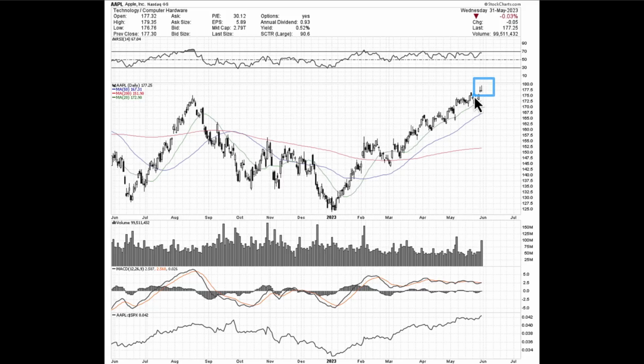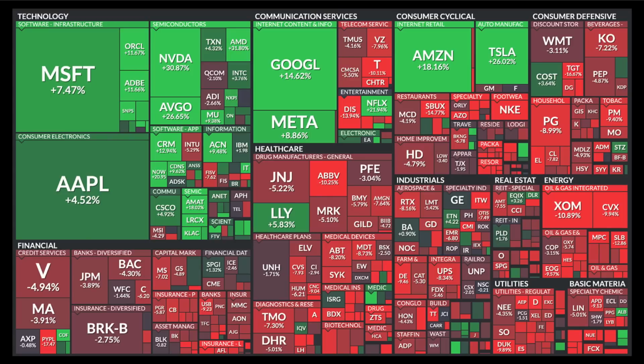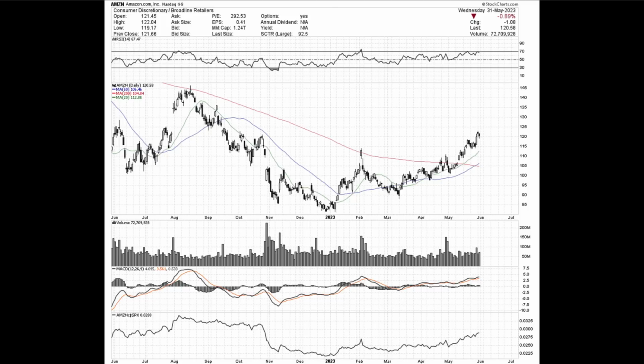Take a look at Apple. We have dualies right over here, shooting star type candles, meaning that, hey, price looked really bullish throughout the day and we were like, woohoo, but then all of a sudden the bears stepped in, closing at the low of the day. These could represent potential reversal candles, but you want to get confirmation and take out the low. And then if we start breaking down, look for a reconnect of that 20-day moving average. Amazon's obviously been on a big move too, as for the month of May, it was up 18.1%, sorry.